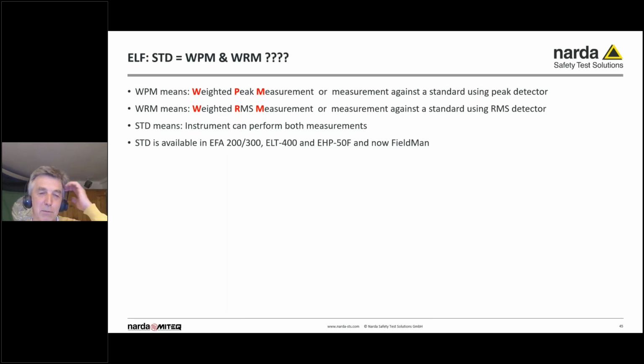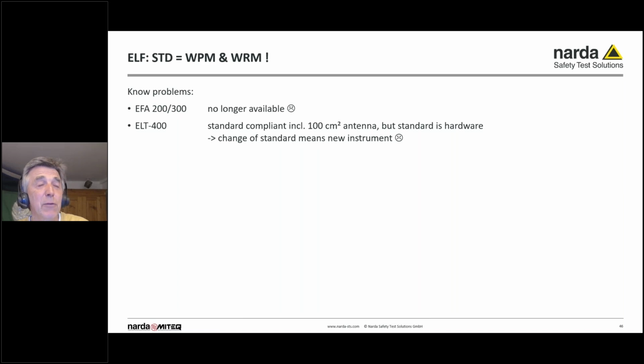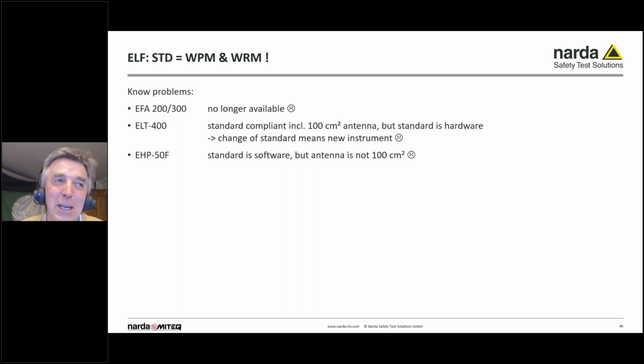So the SCD means both measurement methods are available in EFA 200-300, ELT 400, EHP 50F, and now also in FieldMan. So where is the improvement by the FieldMan? It's quite easy because the EFA 200-300 is discontinued since 10 years maybe, so no longer available. Good luck on eBay. ELT 400 is still available. It's standard compliant, including the 100 centimeter square antenna, but the standard inside is hardware. So if the standard is changing, you need a new instrument, which is bad for your cost of ownership. EHP 50F is still available. The standard is software, but the antenna is not 100 centimeter square as several standards request.